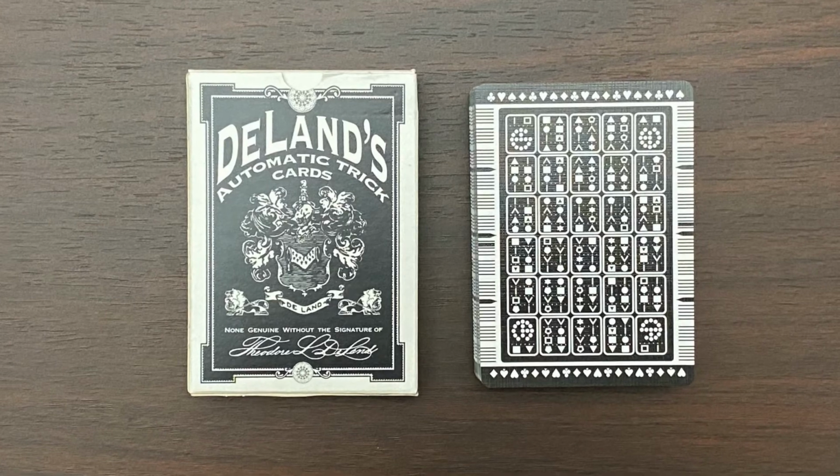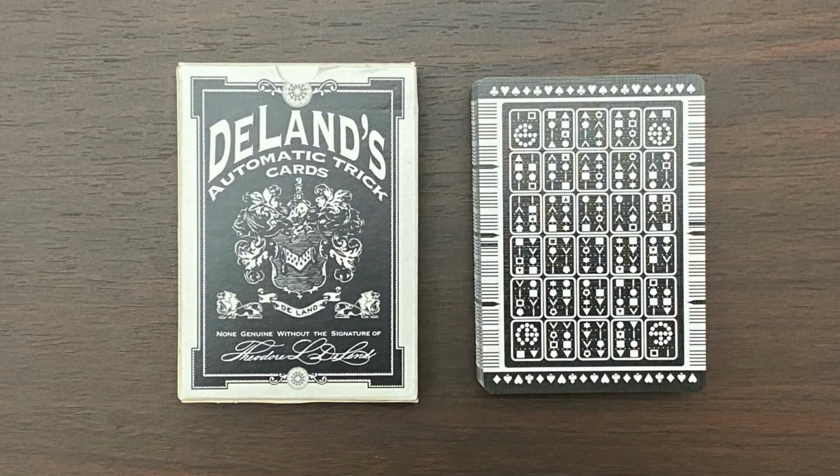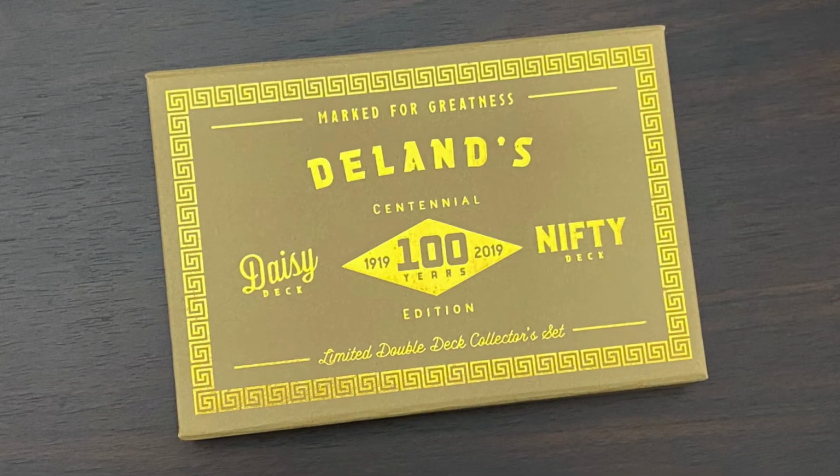Richard also printed Deland's automatic trick cards, which are not to be confused with the automatic deck. And this was for the first time ever. It was a deck that Deland had designed, but that had never been printed before Richard put it out for us to enjoy. And then at Penguin Magic, we very recently created a revised and reprinted version of both the Daisy and Nifty decks as a Centennial Edition.